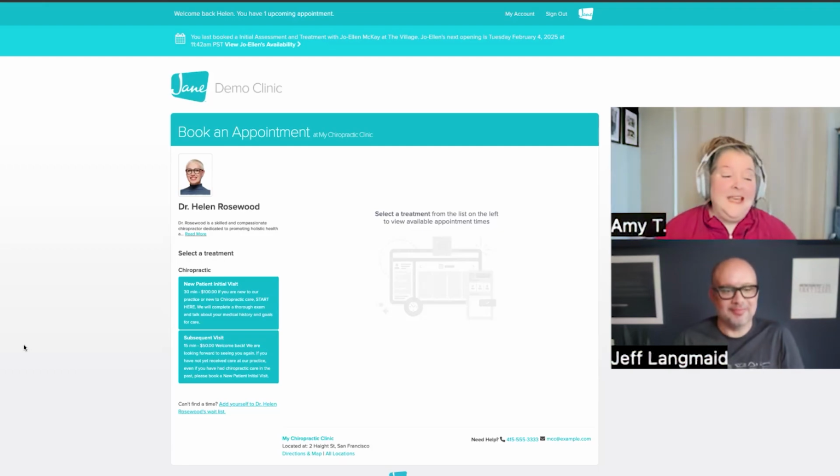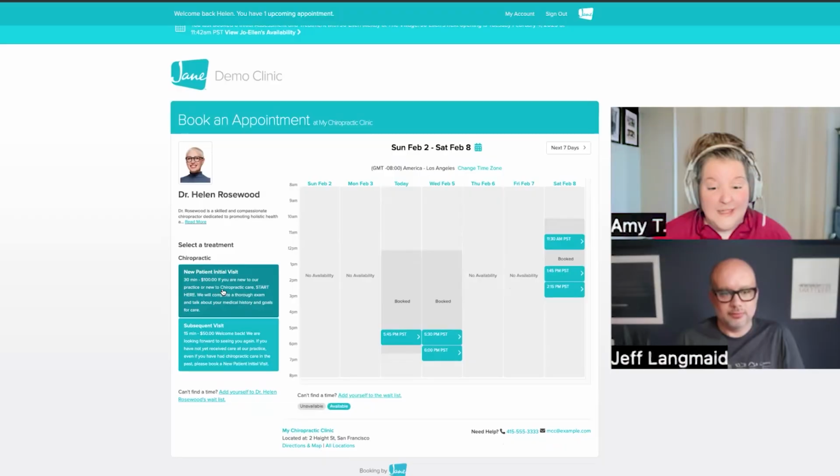So along with this being all in your brand colors, you're able to upload a headshot, as well as put in some information about you as a practitioner. And then all of the services that you offer will be offered on the left-hand side by discipline. So if I wanted to take a quick look at what new patient visits are coming up, I can take a look at Dr. Rosewood's schedule, and I can click on an appointment.